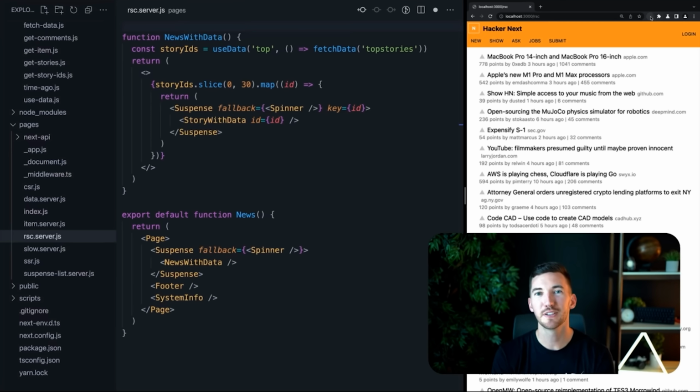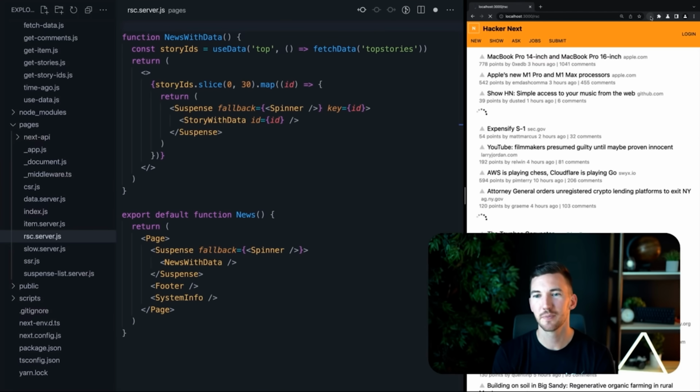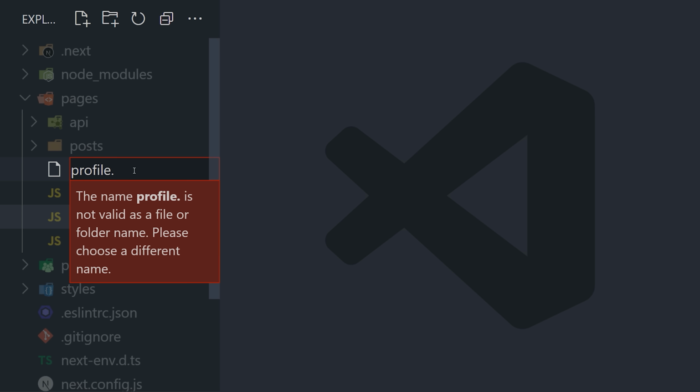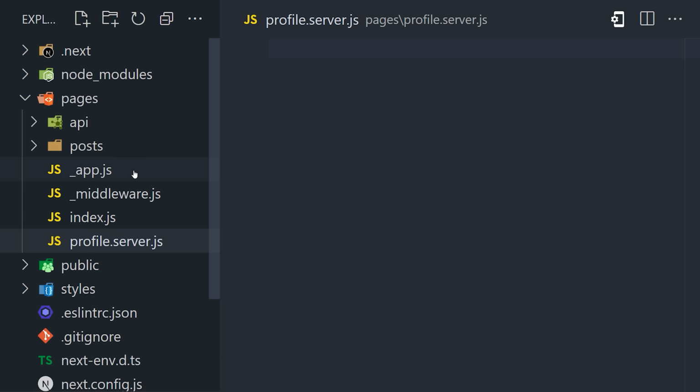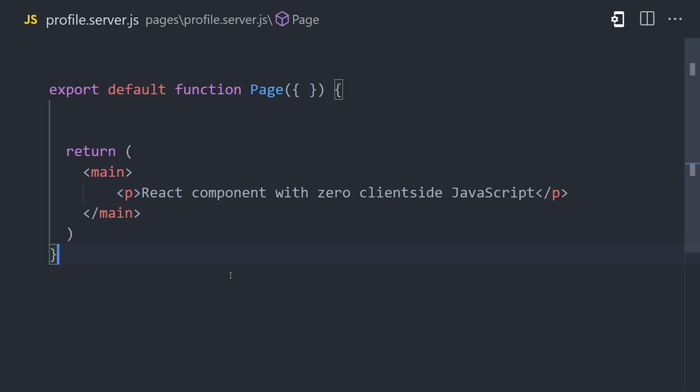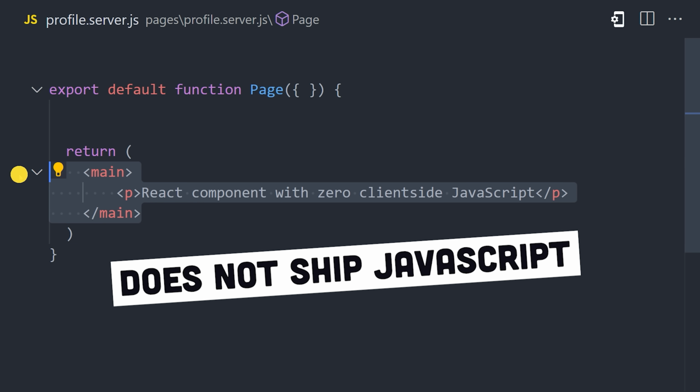With server components, you can stream HTML from an edge function immediately and progressively show updates as your data comes in. And in Next, you can change a page or file name to .server.js to tell the framework that it's a server component. When this component is rendered, it requires 0 client-side JavaScript. That means fewer kilobytes for the end user to download.